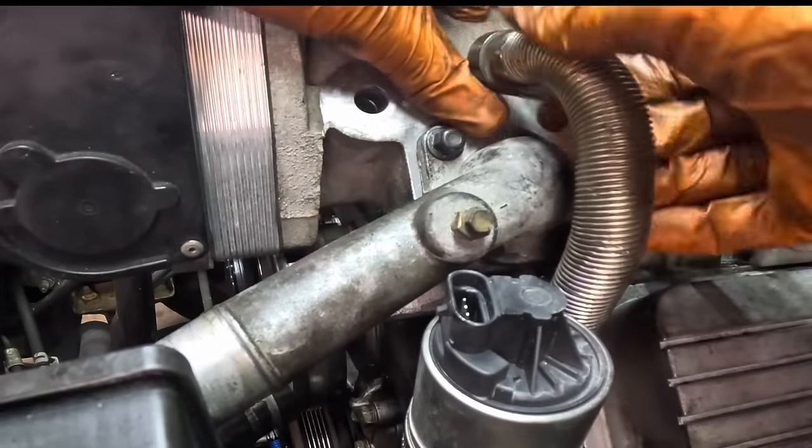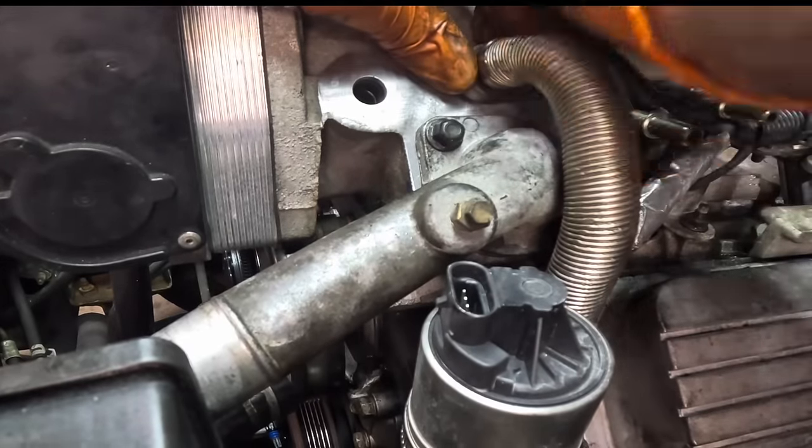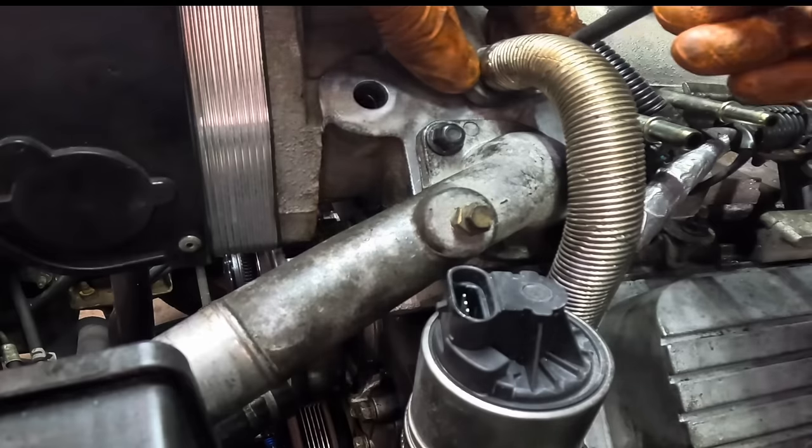EGR tube is gonna get plugged in next. Just shove it in the hole there. And then find wherever its bolt went. I think it's this long one, right? Was it a long one or a short one? It's a short one.